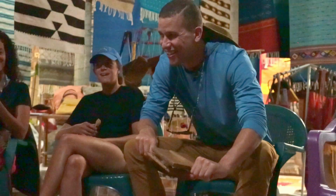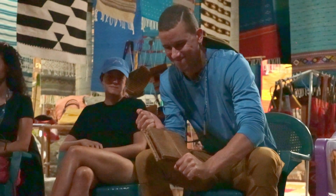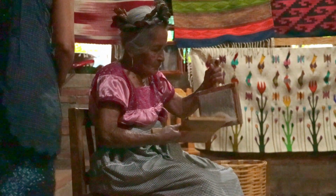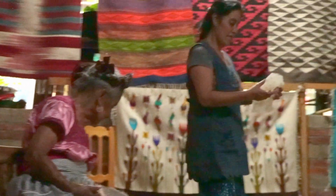So try doing it. No es fácil. Look how she's grabbing it. You're grabbing it wrong. There you go. So Ermelinda does this for 6, 7, even 8 hours, no? And she does this very easy task. For some. For women.